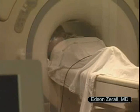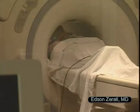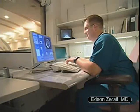In some cases, a friend or family member may stay with you. If you are especially anxious or have claustrophobia, you may be offered a mild sedative. MR imaging is safe for children, and an adult may stay in the scanning room for reassurance. Young children, toddlers, and infants may need sedation, since they must remain still throughout the imaging process.